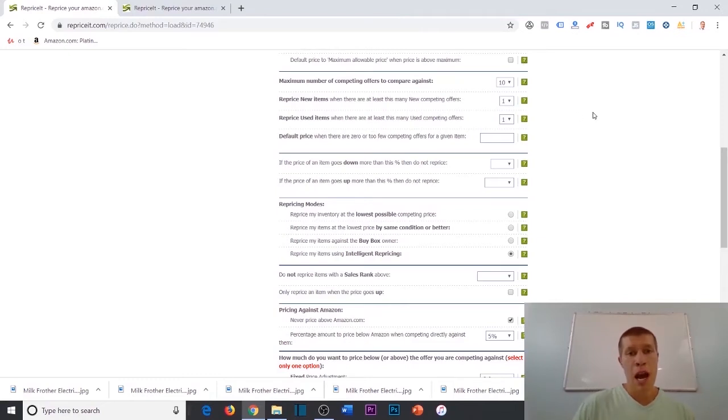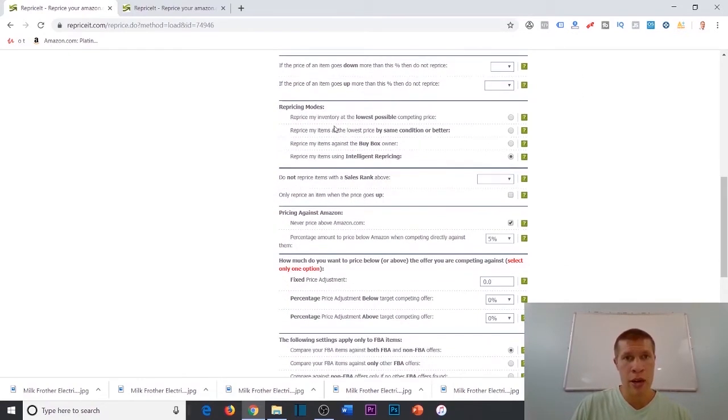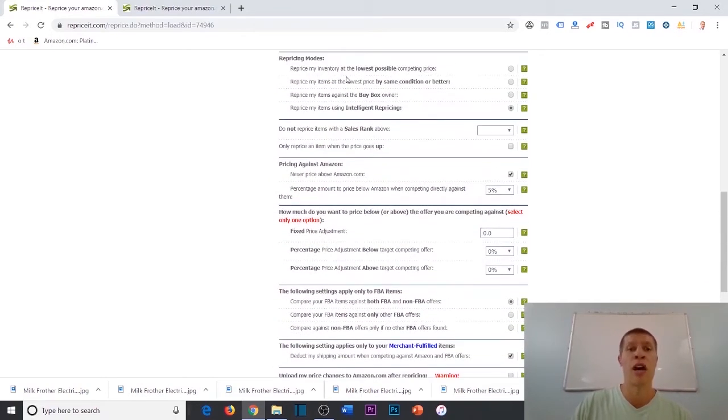So now moving on, we're down here now. I don't ever, like I said, match if the price goes up. I don't ever match if the price goes down. Another question too is, does this actually reprice higher items too? So if you have the lowest item and then the rest of the competition raises their prices, will it match that price? And the answer is yes, it will. So repricing models, reprice my inventory, and this is how you basically want to do this, right?